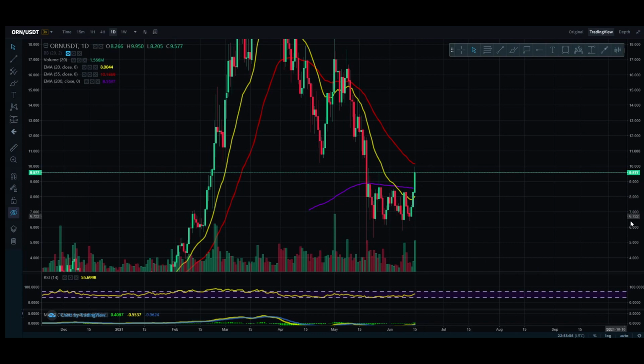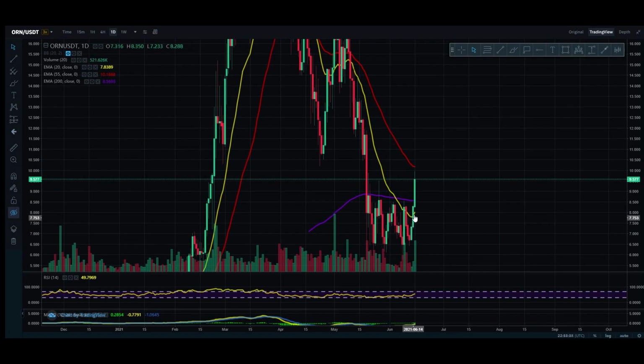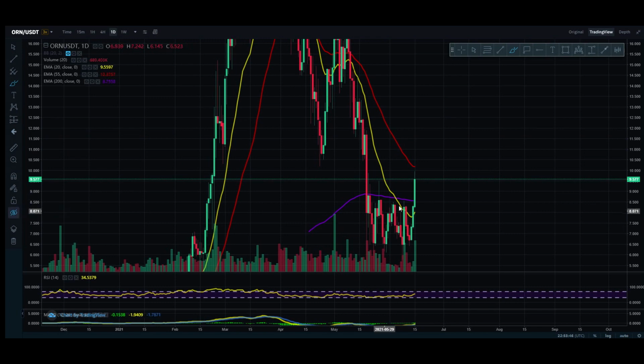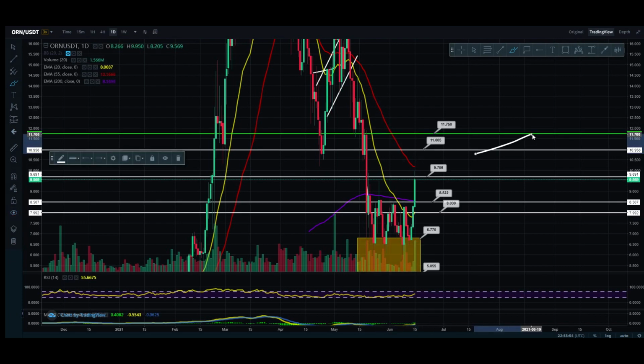But as you can see, the 20 EMA is starting to curl to the upside, perhaps looking for that bullish cross against the 200 EMA. So keep that in mind, and eventually we want the 20 EMA to cross above the 55 EMA, which is this red line. So yeah, keep that in mind. We have our drawings back.